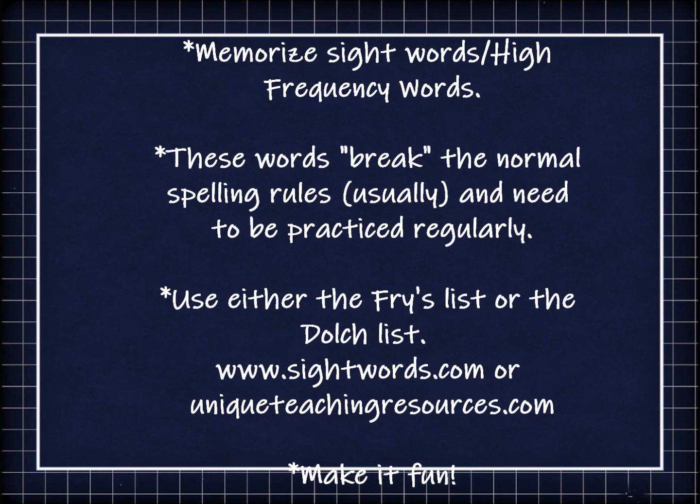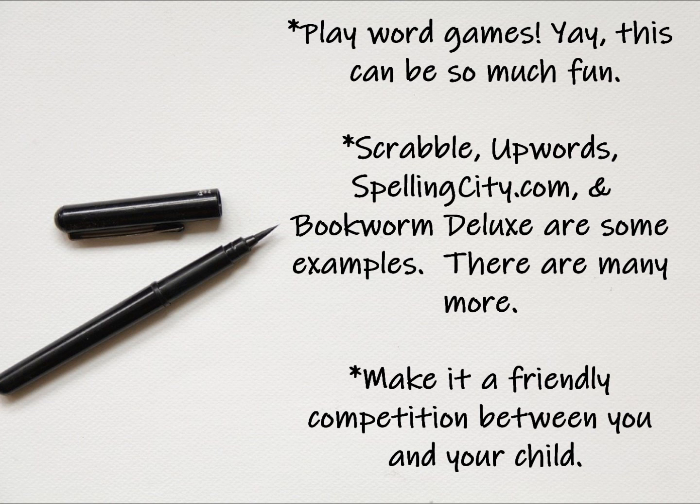Tip number 4, play word games. Just play word games like Scrabble, or go to spellingcity.com. They have games on there. You can play games from the store like Upwords, Bookworm Deluxe, Word Hero. You can play a word game with your own child. Just have them get some paper. This is a game that I played in my house a lot.